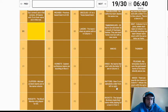Michael Jordan's teams are in the same column. So the Bulls are here, but they're not here. Can they be up here? What team... Wasn't there a team that's not in column 2? No, it's column 3, so the Bulls are not over here. I feel like I have to gamble here eventually, right?